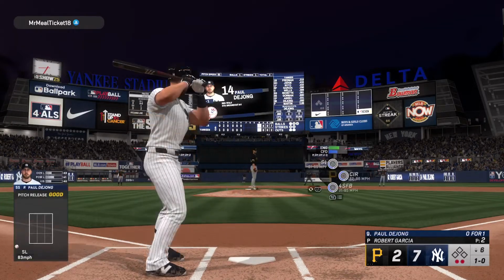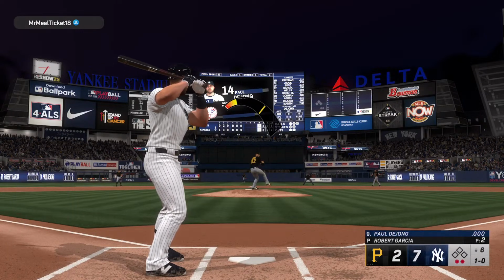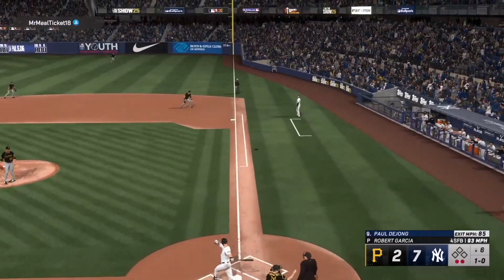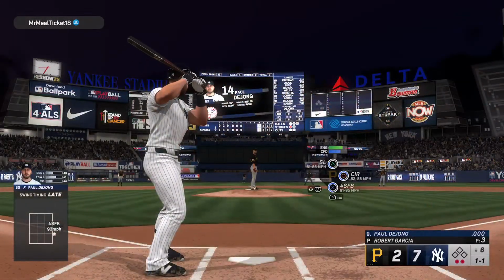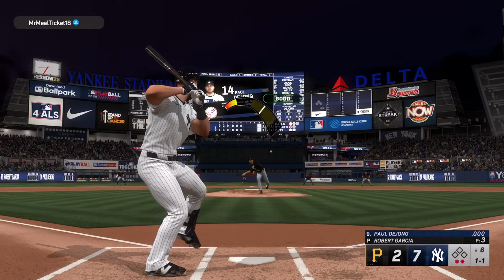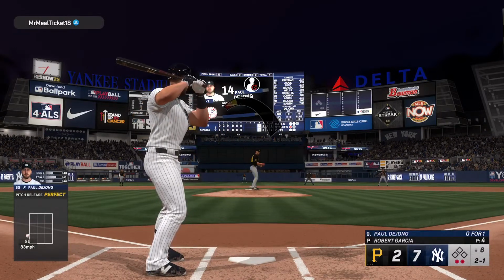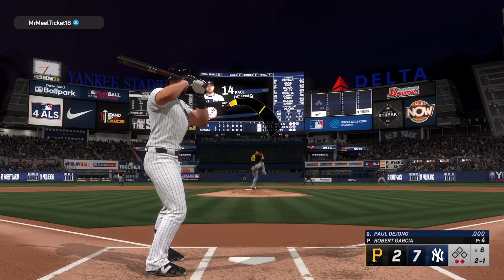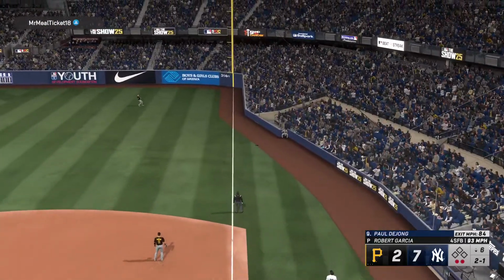First offering misses badly for ball 1. That one pushed foul. Two down, nobody on. And ball misses inside. Definitely a swing and miss slider down and in. He finished that really well. Just couldn't get him to offer at it. That one fouled off. 2-2.